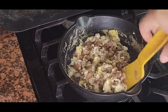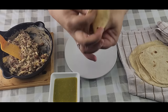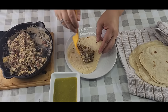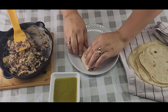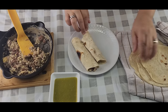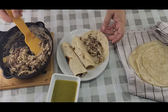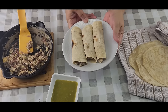Okay, and breakfast is ready. Look at this beauty, guys. Look at this beauty. They're so flexible, right? So, I'm gonna put it on my tortilla, and this will depend on how many burritos you want, right? You will decide. I'm gonna make 3, but hey. And these, I'm gonna have for 2 days, okay? So, I have some salsa, and breakfast is ready, guys.